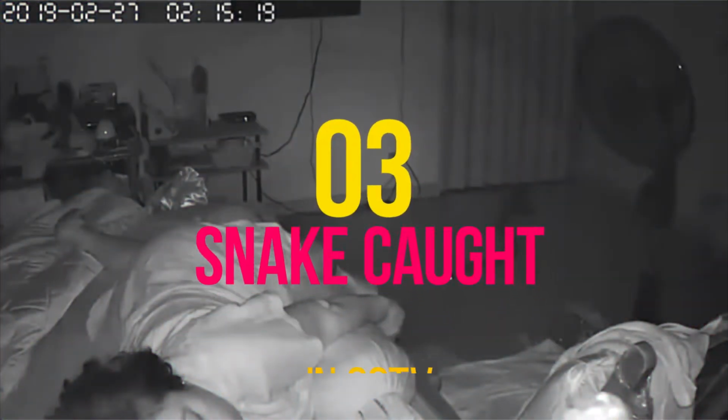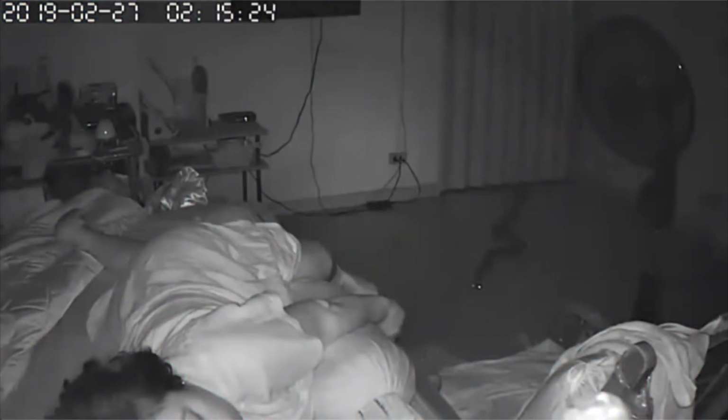3. Snake caught in CCTV. This CCTV footage is rare because it actually shows the defensive mentality of snakes and other crawling creatures.